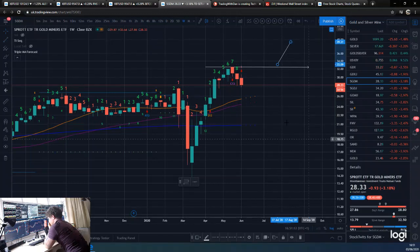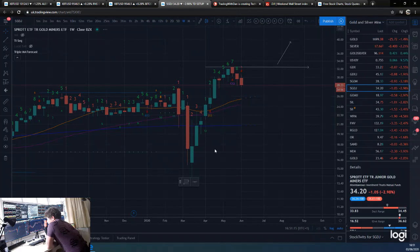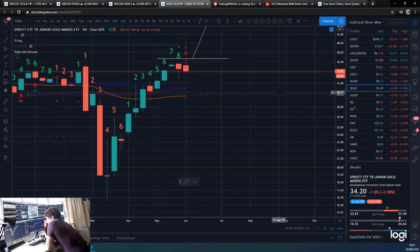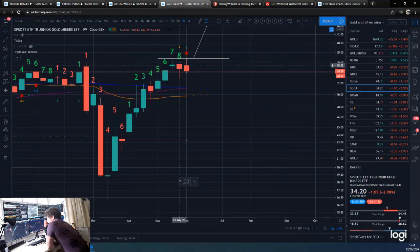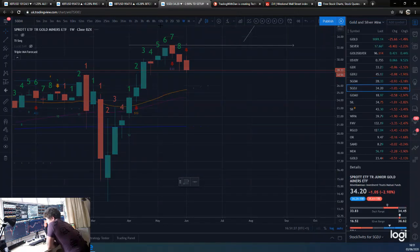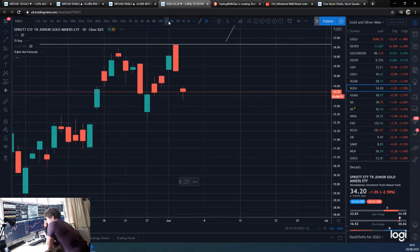But downside, we'll just have to see where it plays out. The spot juniors. Oh, did we draw this on yesterday? Oh, sorry, we're on a weekly, of course. Right, we're on a weekly. Did I draw this on a weekly as well? I must have done. So let's look at it on a daily and a 12-hour.